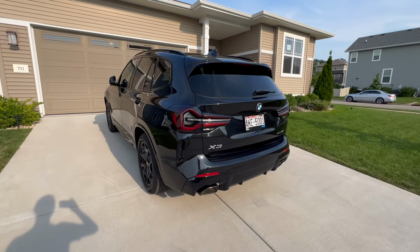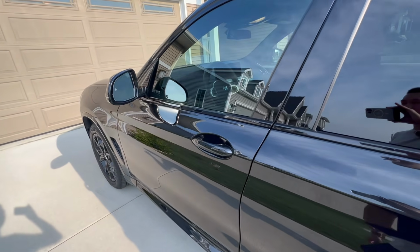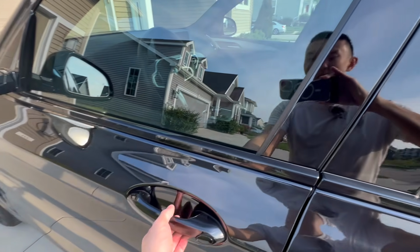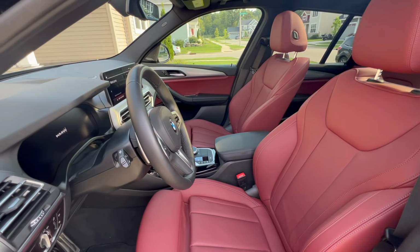All right, let's take a look at the interior of the 2023 BMW X3. This one does have the keyless entry system, and when you walk towards the car, it automatically unlocks for you. And as you walk away, it automatically locks. Pretty neat feature that most newer BMWs have now.